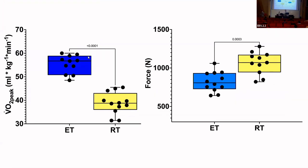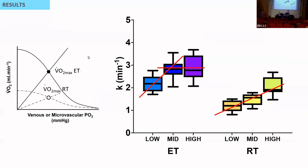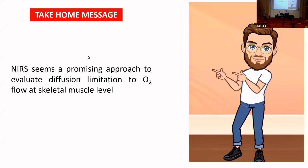And what we observe is that endurance athletes have higher oxygen consumption and lower muscle force compared to resistance athletes. When you look at muscle diffusion capacity and K, the K values, so the mitochondrial function, in endurance athletes are usually higher than in resistance athletes. But if you look at the slopes, which are an indirect measure of the changes in K in the different ranges, you see that they reproduce almost what we can assume is occurring between resistance and endurance athletes on the Wagner diagram. So we can have an indirect estimator of the diffusion capacity. The take-home message of this last part is that it can be a promising approach also to evaluate diffusion limitation to oxygen flux in the muscle.